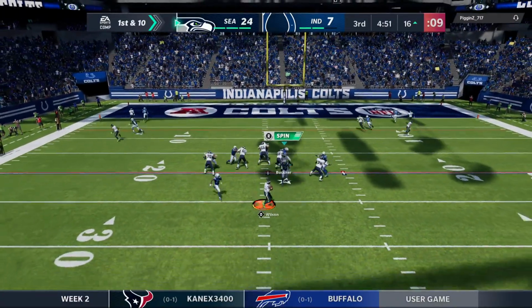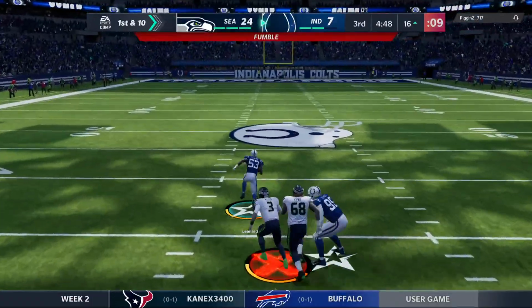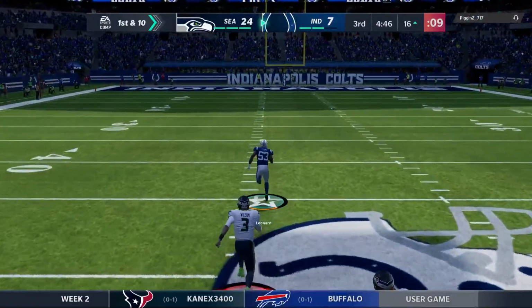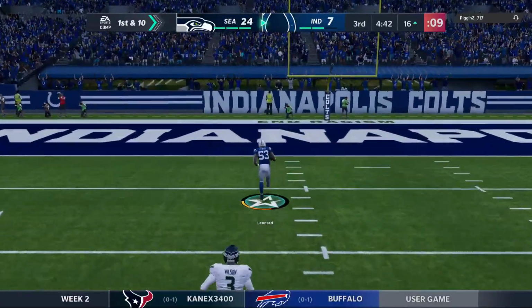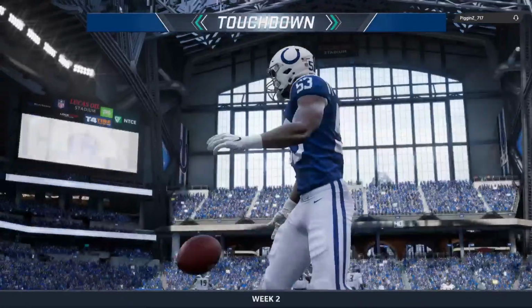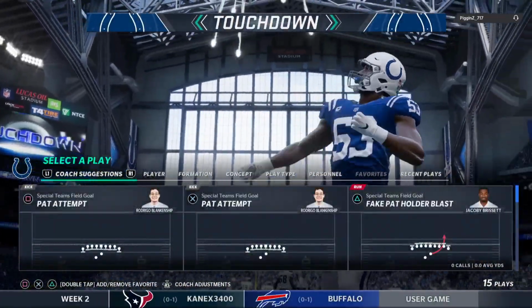From the red zone now, here's Wilson on first down. Wilson hit. It's loose. It's out, fumble. And the Colts pick it up. He's at the 40, the 20, 10, and they are going to score on the fumble return. Touchdown, Indianapolis.